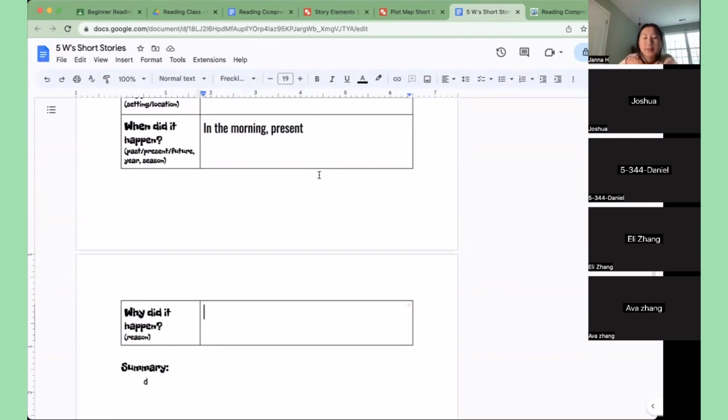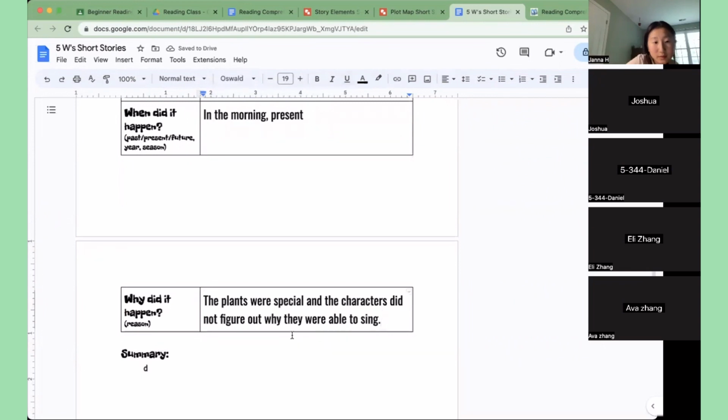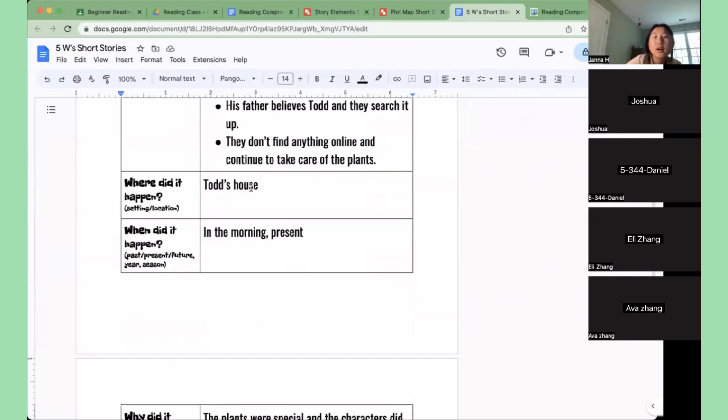So why were the plants singing? They were special plants. Yeah, and it's okay to say they don't know the cause. So you could say the plants were special, and the characters did not figure out why they were able to sing. And they were thirsty. Yeah. They sang to get their attention. Okay. So now we're going to do the summary, which is probably the hardest part. Basically in the summary, you want to be able to mention all these points that we put in this chart.